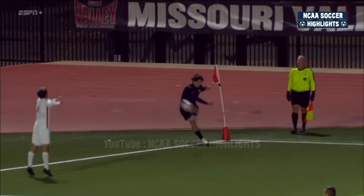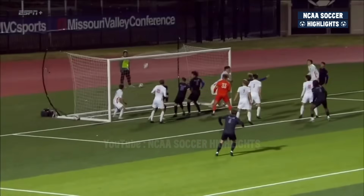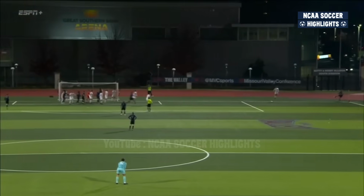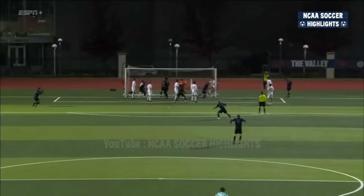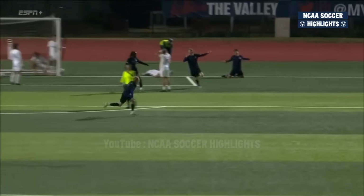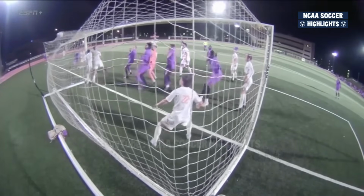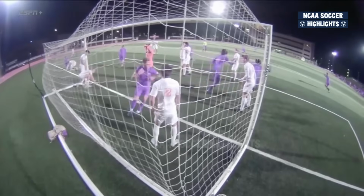Let's get another look. Yeah, Federici, he's been deadly with these bending balls coming in. It's hard to say who got their head on it at that near post. It may have gone, it looks like it went off of a defender. Yeah. What a way to go if that's an own goal.